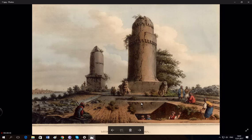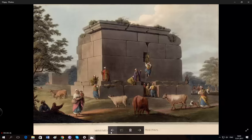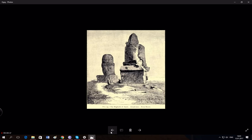This is the famous painting of Mayer or whatever. It's called Monuments Near Tartossa. Pretty cool. So they were more preserved at the beginning of 19th century, and probably looked like that ancient gravure that we found, like this one.